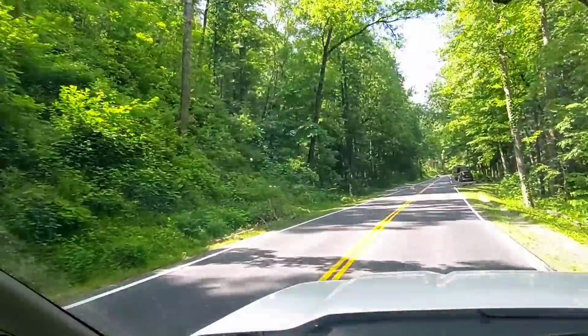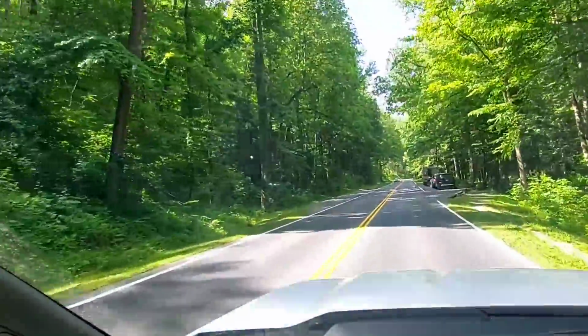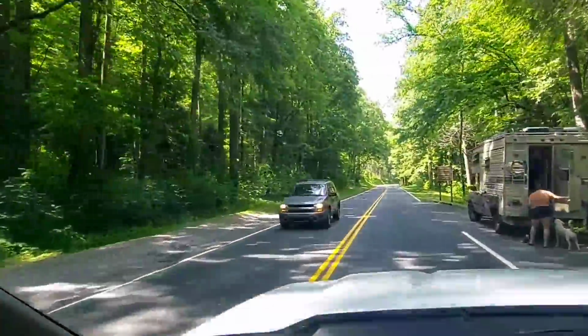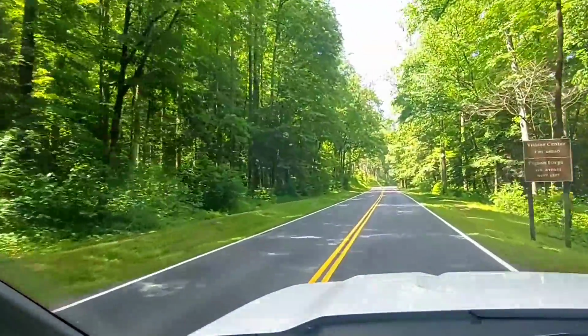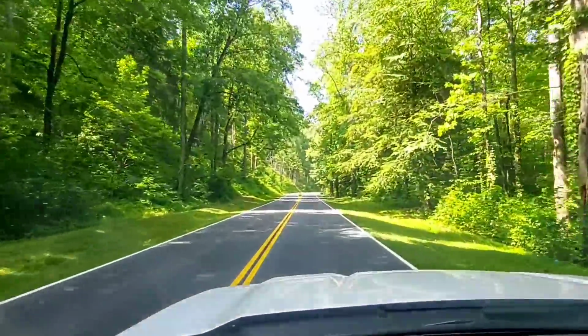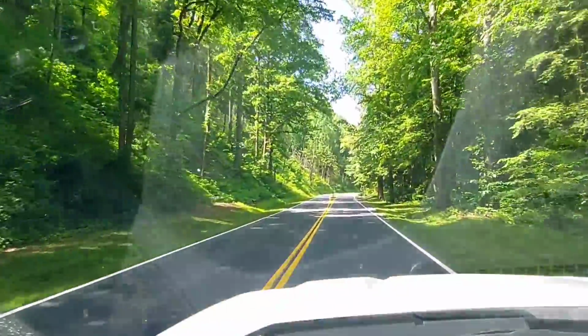There's another smaller pull-off. These little pull-offs are not marked, but they all offer something cool. I'm going to move the camera again. Sorry. I want you to see everything.